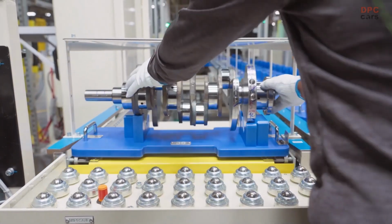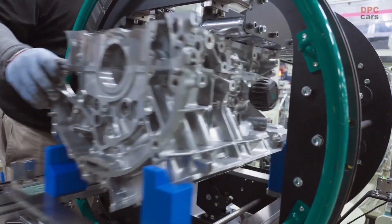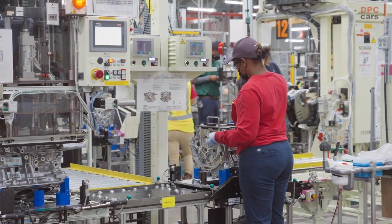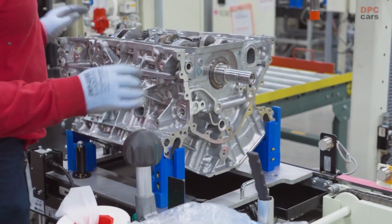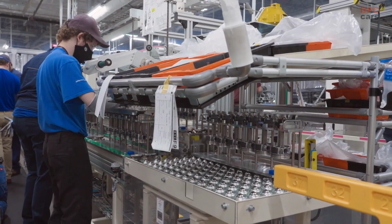rear suspension. The outcome of development efforts gives the stout new Tundra an impressive maximum towing capacity of up to 12,000 pounds and a max payload capacity of 1,940 pounds. Tundra will offer two different powerplant configurations.